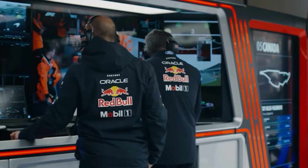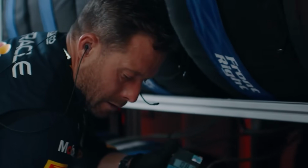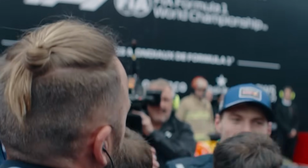That is why the upgrade must not only add performance. It must add tolerance. Tolerance for wind. Tolerance for changing fuel loads. Tolerance for worn tires. Tolerance for disturbed airflow. A car with more tolerance gives the driver more freedom. And freedom is one of the most valuable advantages in Formula One.